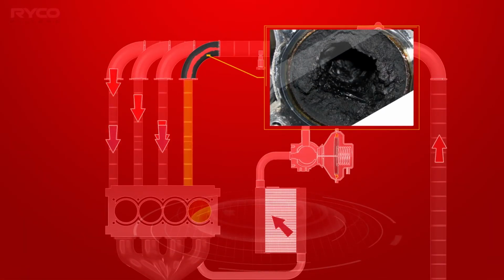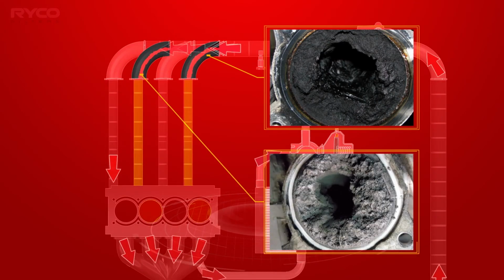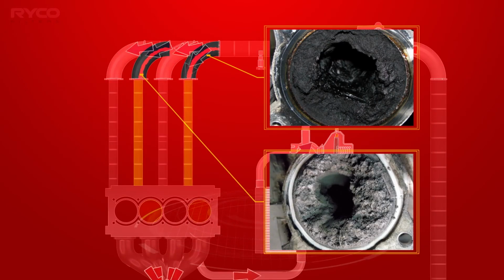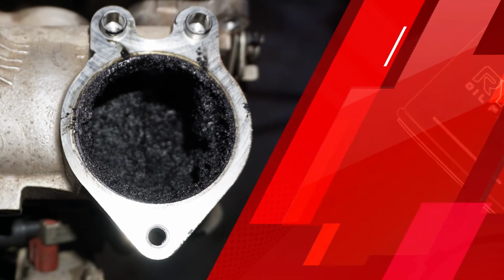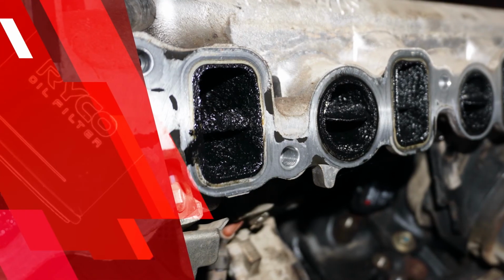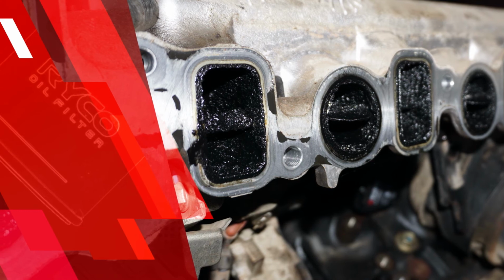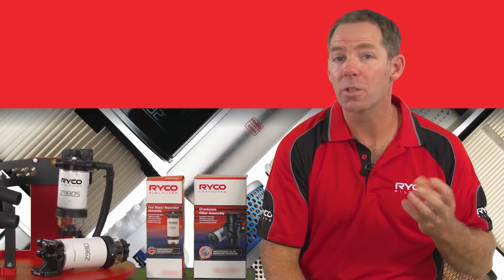The hot EGR tends to react with the oil vapour from the crankcase gases, resulting in a baked-on carbon substance that, left unchecked, will eventually block the intake manifold, leading to engine performance issues, misfires, and in some cases, the engine management system commanding a limp home mode. The best way to prevent sludging is to remove one of the ingredients that cause it.